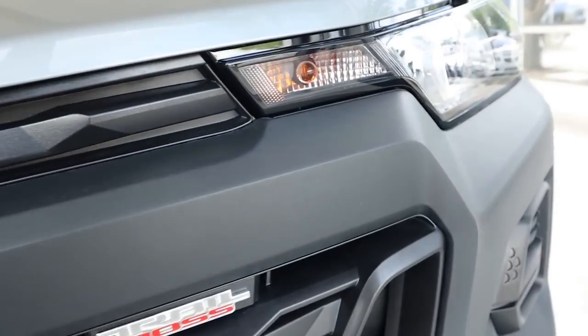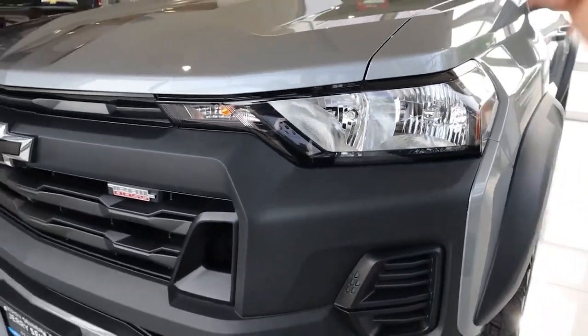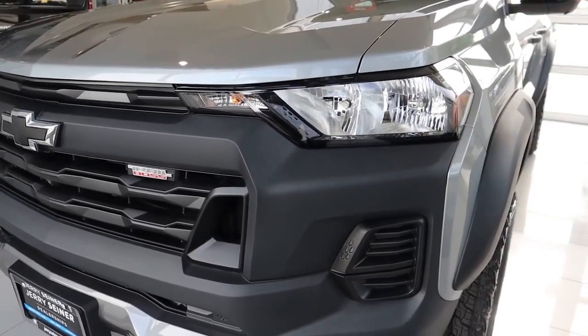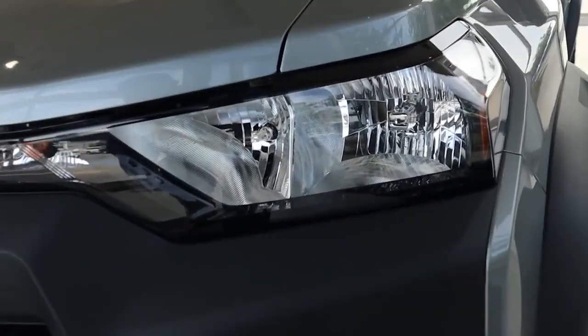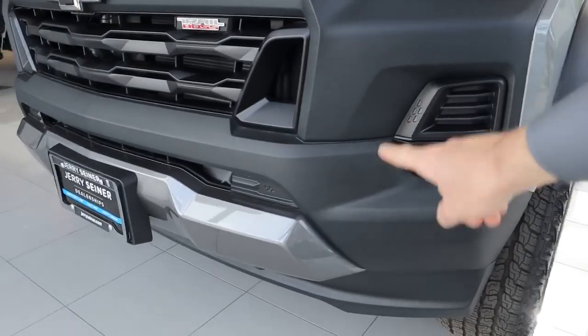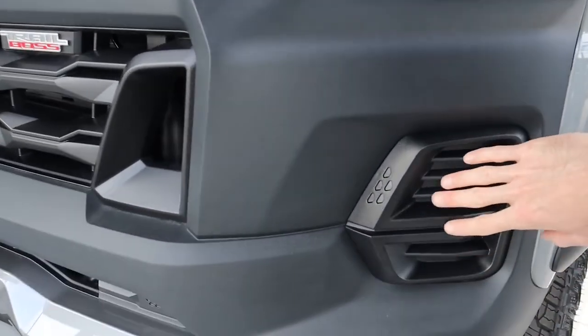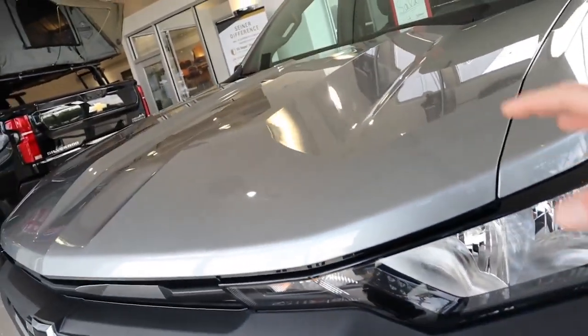Now, moving a little bit further up, let's talk about these headlights. One thing that I'm a little disappointed about is you cannot get LED headlights on the Trail Boss trim level. That comes on the higher trim levels, and so you're stuck with halogens and incandescent turn signals, and there's no LED running lights over here at the bottom. This is just a fake plastic vent over here, so that's a little bit unfortunate.